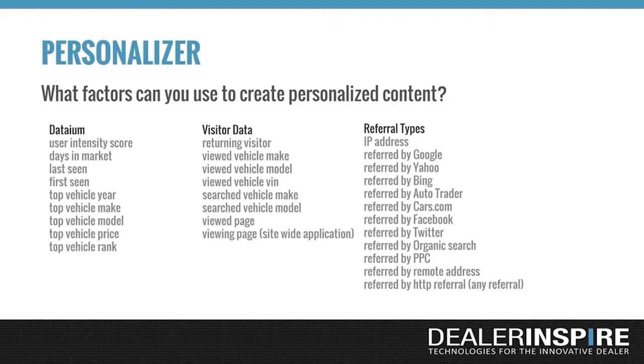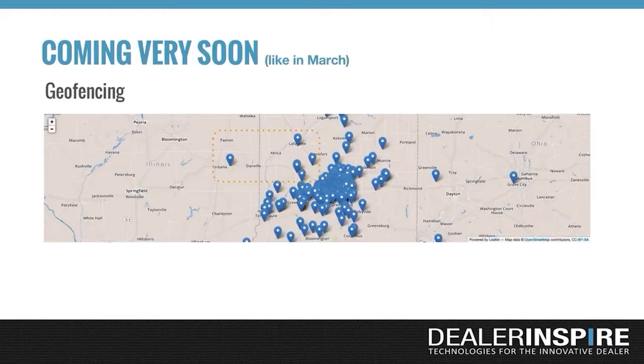So what we have today is the ability to bucket people from Dadium, from their Dadium scores, their shopper intensity, the probability of a consumer to buy, and then take that data and dynamically change and personalize content really anywhere on the Dealer Inspire website and your website. We can target people by days on market, last seen, first seen, top vehicle year, so what they've been searching for, and visitor data. If a consumer comes back multiple times, we can target people. And when I say target, I mean just deliver personalized, unique content on your own website.